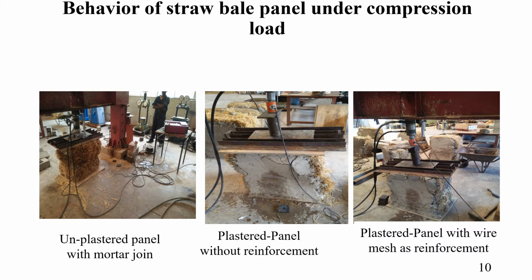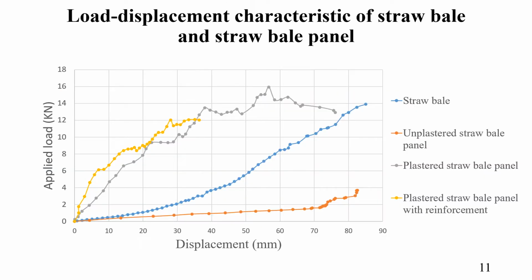And the third one here is the one where we used wire mesh, to see the difference in how they behave under load. So this graph is showing us the behavior. The blue graph is the straw bale. The orange graph is the straw bale panel without plaster. The gray one is the panel with plaster. And the yellow one is the one where we used wire mesh to reinforce the strength.